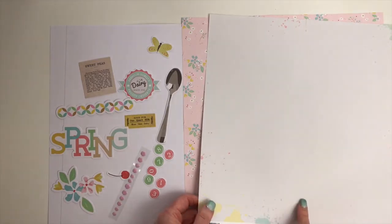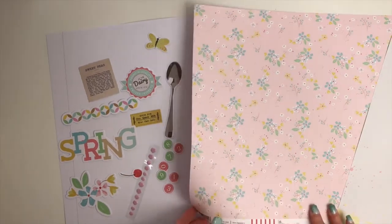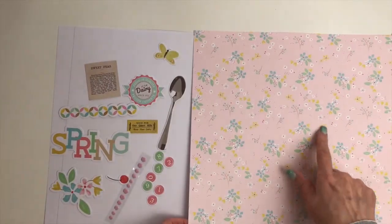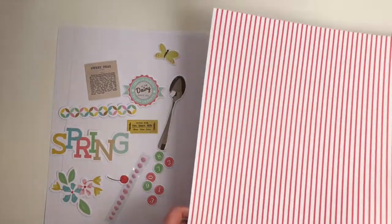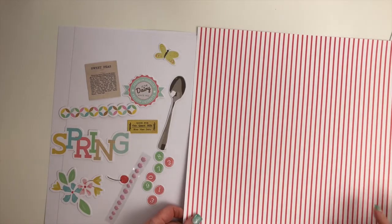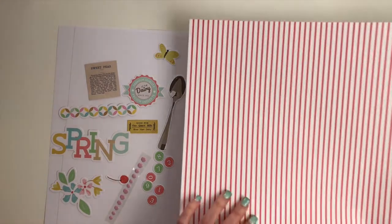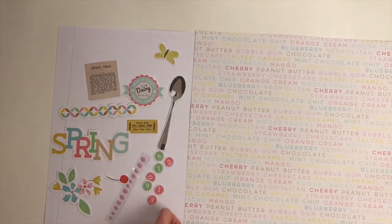So again, this would make a great background too. So good luck picking that one. We have this one called Sweet Floral, which is the little light blue florals on top of the pink. And the back is a red and white stripe that definitely makes me think of little ice cream shops. So one more look at the patterned paper.